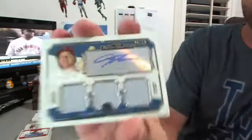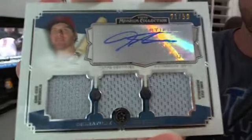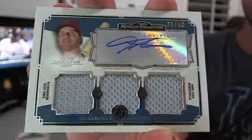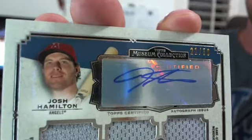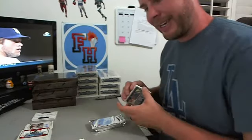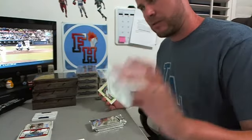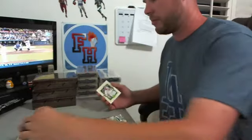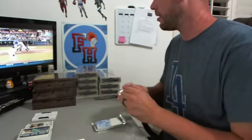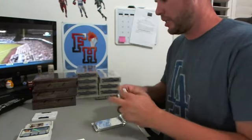Angels. Triple jersey auto to 50. He has another card in this product where he's on the Rangers. This one they actually got an Angels hat on him. Look at that. Josh Hamilton. 21/50. Kiki and the Angels. Ryne Sandberg, Cubs.